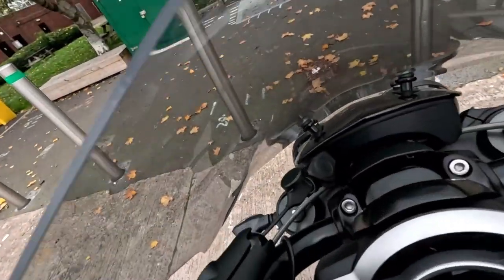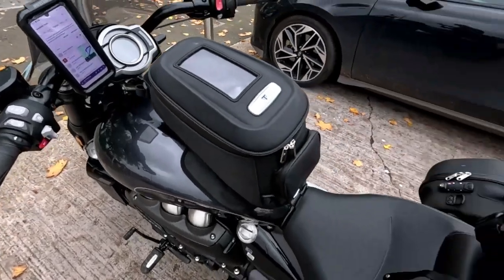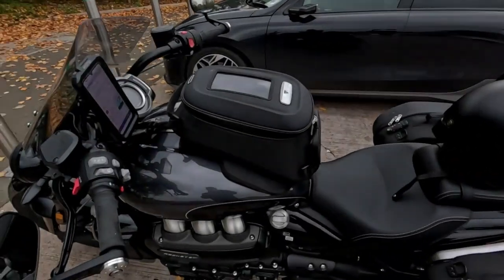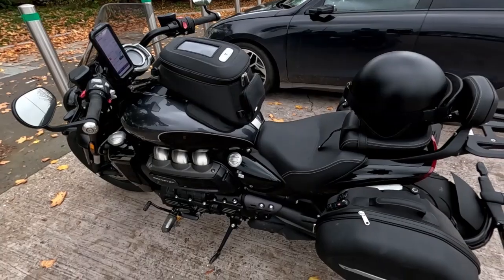But otherwise, a great thing is my phone connector, which is down there, has two ports. So I can not only charge my phone, but I can charge the batteries for the GoPro. I can put them in the tank bag and put the lead straight from there to the tank bag. So it's actually pretty convenient. Just looks a bit crap, doesn't it?